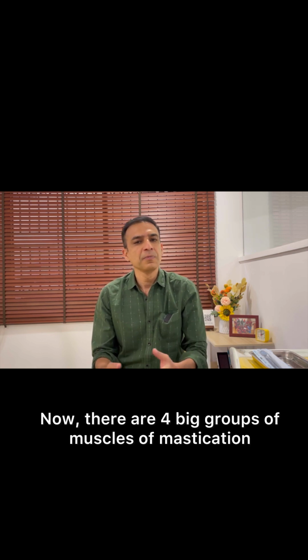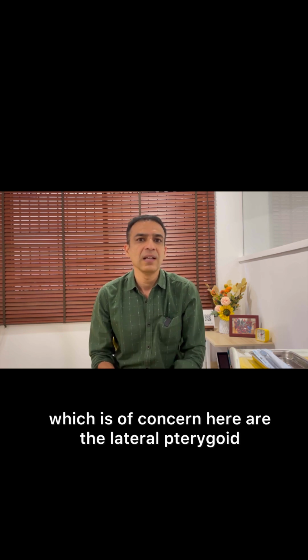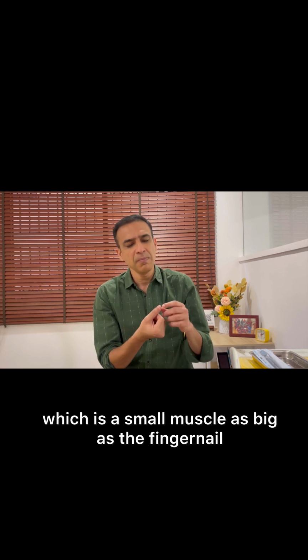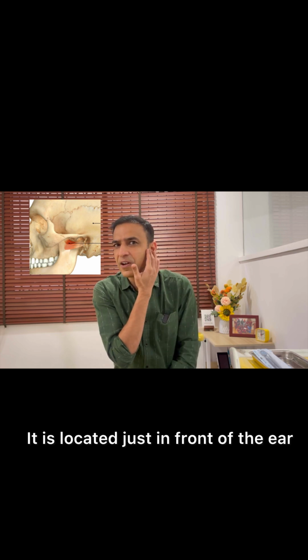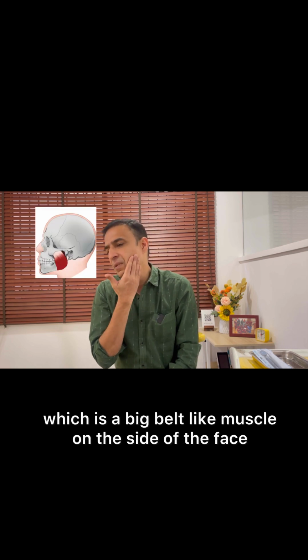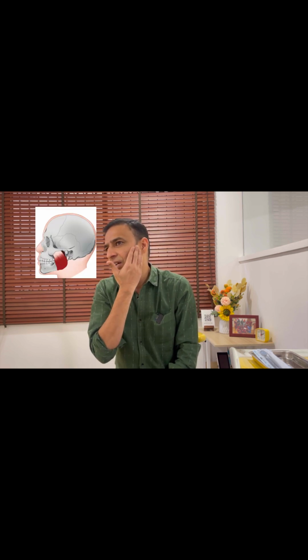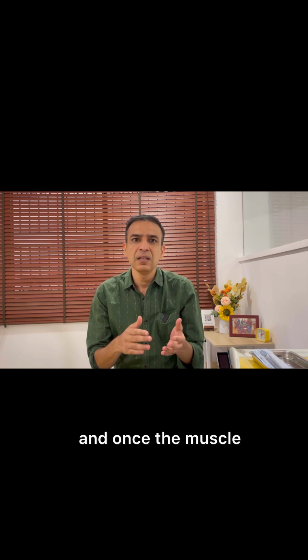Now, there are four big groups of muscles of mastication. Of that, the one which is of concern here is the lateral pterygoid, which is a small muscle as big as a fingernail. It is located just in front of the ear. And you have the masseter muscle, which is a big belt-like muscle on the side of the face. This muscle helps in clenching of the jaw. Now, we will learn how to palpate these muscles, and once the muscle or the knot is identified, how to relieve the pain.